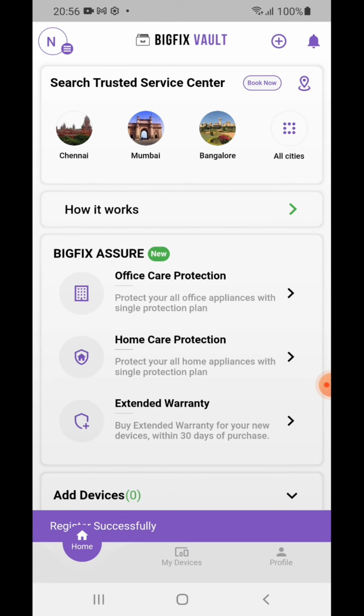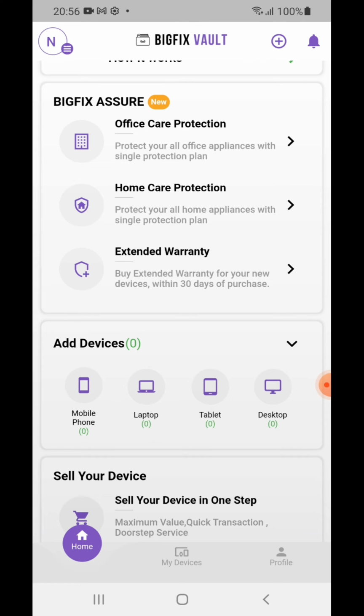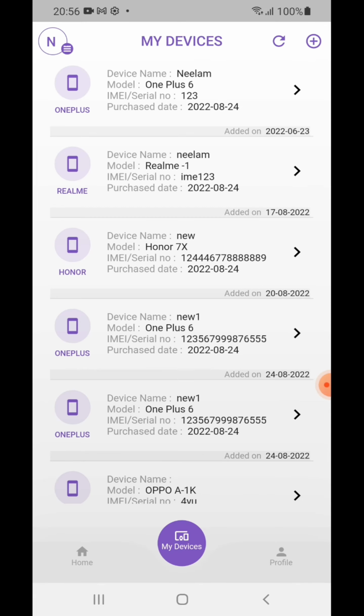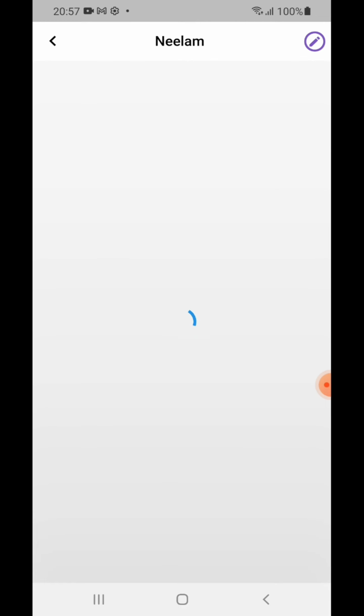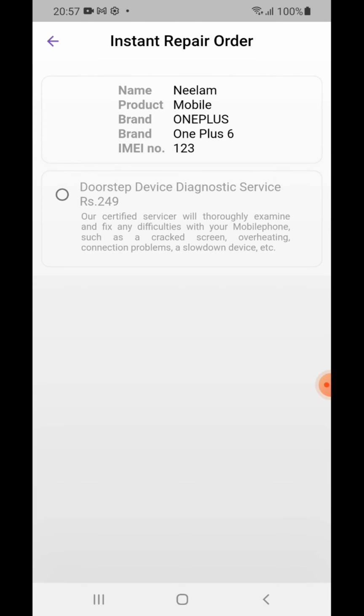With Bigfix Vault, you can create a secure and organized electronics device repository at your fingertips. Adding the device details. I have already created my device repository in the Bigfix Vault app that shows my device details and history. You can book a service request, whether it is repair, brand claim, or insurance claim, through the Bigfix Vault app.